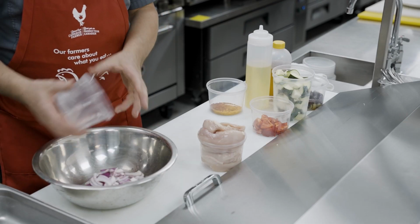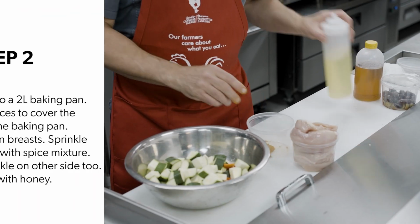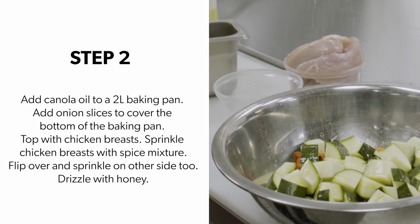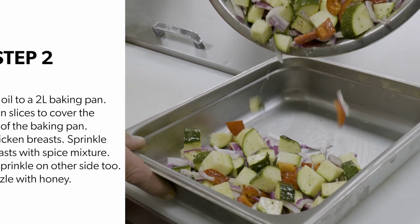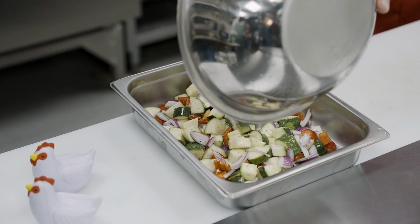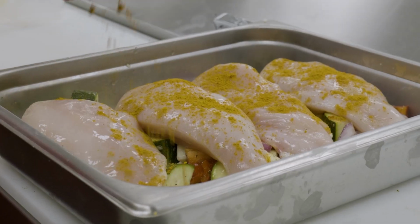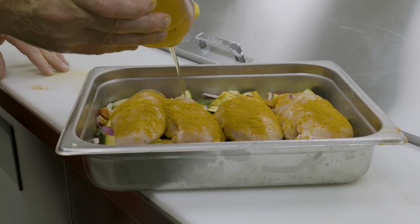You can do whatever you like with this recipe. I've chosen today to add some zucchini and peppers, make it a more complete meal when I roast them. Add canola oil into the veggies, salt and pepper. Add the onion slices, zucchini and peppers to cover the bottom of that roasting pan and top it with chicken breasts. Sprinkle the chicken breasts with a spice mixture, flip them over and sprinkle on the other side too, then drizzle with honey.